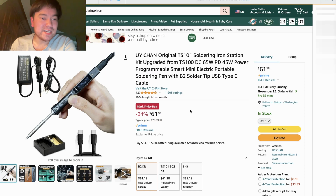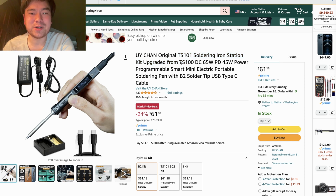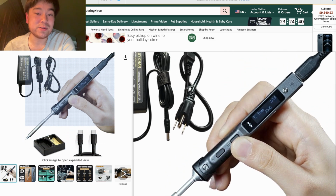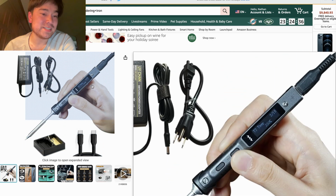When it comes to soldering irons, I myself use a Hakko soldering iron. But if I was buying a soldering iron today, I would probably get one of these TS101 soldering irons. These are extremely popular. I think the TS100 is the one that I'm familiar with, but this is, I guess, an upgraded version. But they're pretty affordable. They're extremely small, so if you want to throw this in a backpack and fix some electronics on the go, this is great for you.